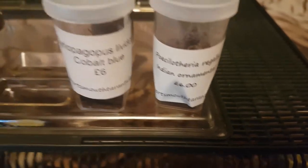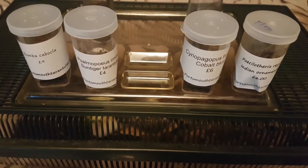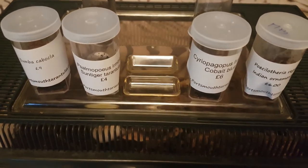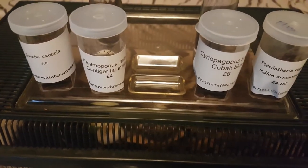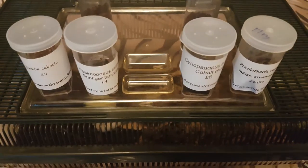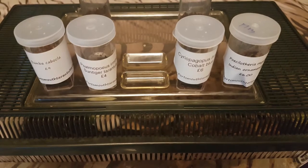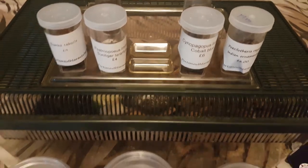But these were in a £10 mystery box from Portsmouth Tarantulas. I'll put them below as well. Really, really happy with this box. As you can see, just by the prices on the front, you get way more than your money's worth. You also get a wristband with their company on it and a pipette and a little set of tweezers as well. So it's just an absolutely amazing little box.